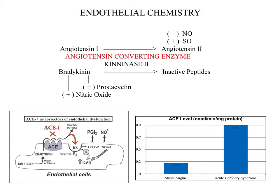But the lion's share of ACE is intracellular, and it is upregulated tenfold in acute coronary disease. Ligation of the angiotensin 2 receptor within the intima leads to nuclear factor kappa beta translocation, degradation of nitric oxide, and increase in superoxide within the intima. ACE has another job, and here it has another name called kinase 2, and it promotes the breakdown of bradykinin. Bradykinin is endothelial friendly, increasing the generation of nitric oxide and prostacyclin.